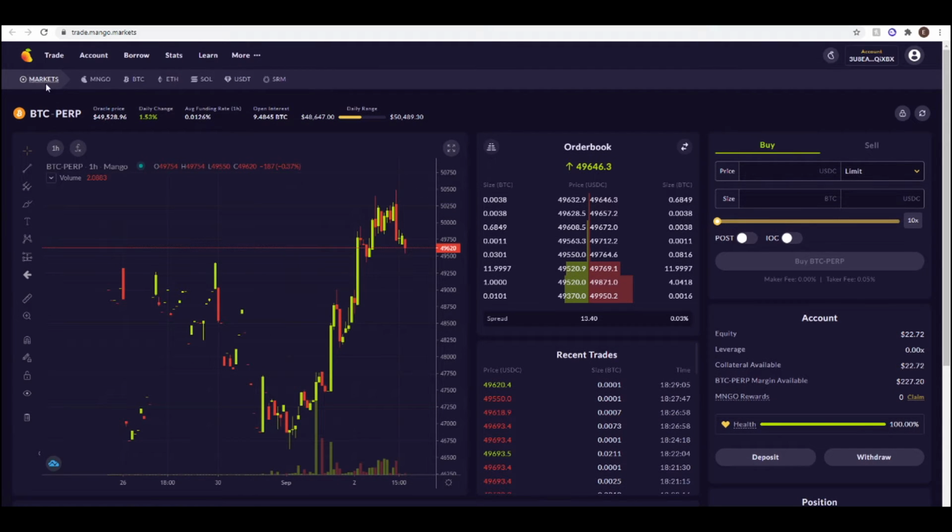So if we go up here, we can see the different markets currently available right now. We have Mango, USDC, Bitcoin, Ethereum, Solana, and Serum. You also have USDT, USDC swaps here natively, which is quite cool. But most token pairs here are in USDC. I think a lot of people trust USDC more than they trust USDT.